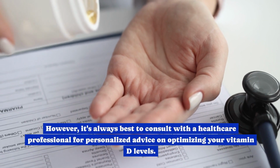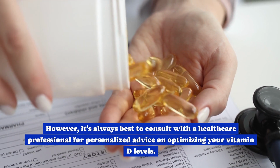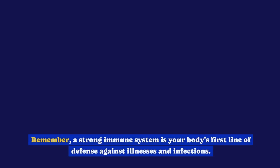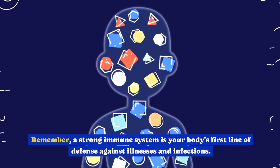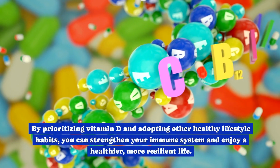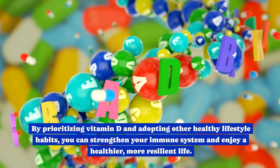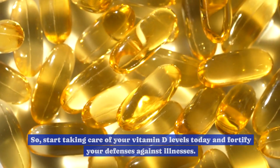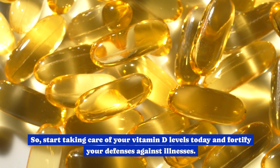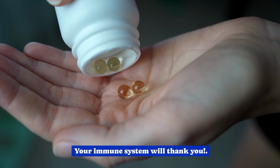However, it's always best to consult with a healthcare professional for personalized advice on optimizing your vitamin D levels. Remember, a strong immune system is your body's first line of defense against illnesses and infections. By prioritizing vitamin D and adopting other healthy lifestyle habits, you can strengthen your immune system and enjoy a healthier, more resilient life. So, start taking care of your vitamin D levels today and fortify your defenses against illnesses. Your immune system will thank you.